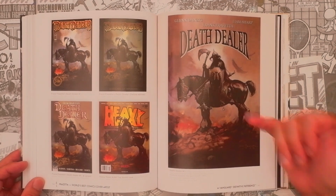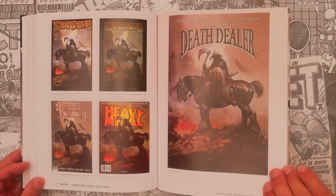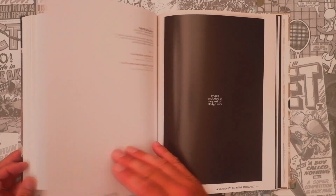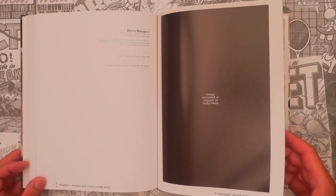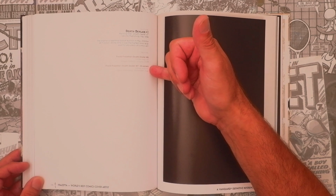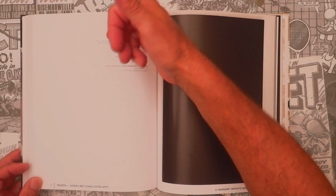And oh, there's the Death Dealer. I've got a statue of that image in the back. I don't think it's high enough up because I've got to keep it at the bottom. I don't know why they did this. Image excluded at request of Holly and Heidi, because they tell you what it is here. Oh yeah, original oil painting sold at auction for 1.7 million.